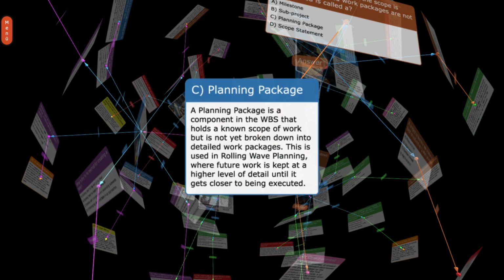C. Planning package. A planning package is a component in the WBS that holds a known scope of work but is not yet broken down into detailed work packages. This is used in rolling wave planning, where future work is kept at a higher level of detail until it gets closer to being executed.